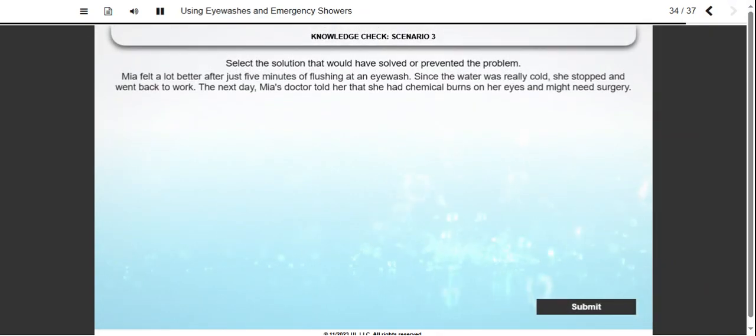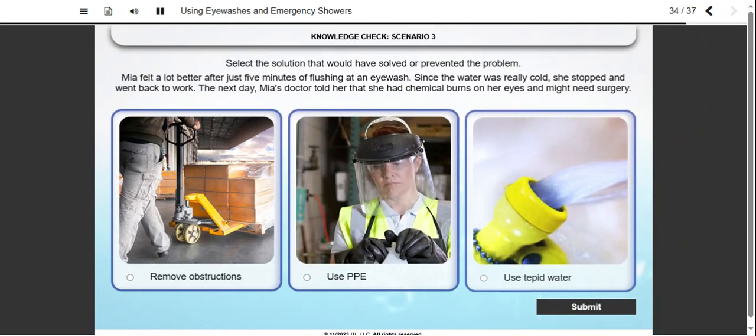Mia felt a lot better after just 5 minutes of flushing at an eyewash. Since the water was really cold, she stopped and went back to work. The next day, Mia's doctor told her that she had chemical burns on her eyes and might need surgery.